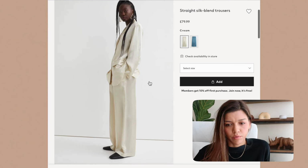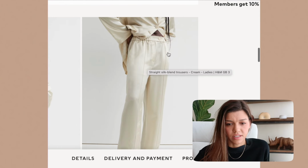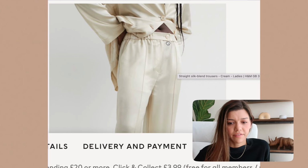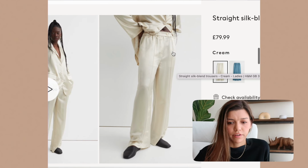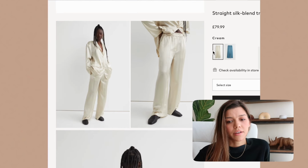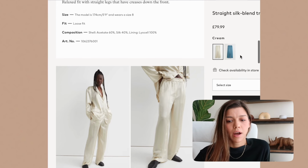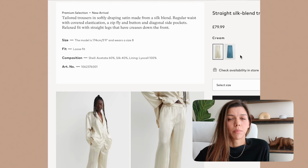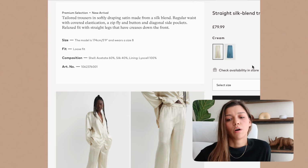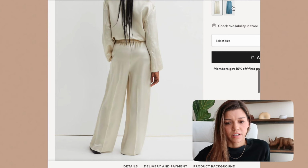Slightly cheaper version of silky trousers, also by H&M. It comes as a set, so I can see that it has a button, so it doesn't have the pajama style. You see, it's slightly more finished, slightly more defined, so for wearing out it could be a really nice option. I think I would also pair it with some black cutout top, similar to what I have on my trailer, like some skimpy black top with slightly wider light trousers. Very easy, very stylish combination.